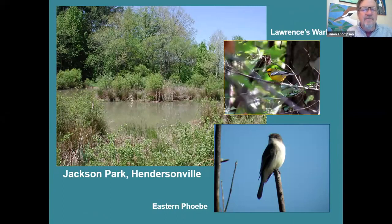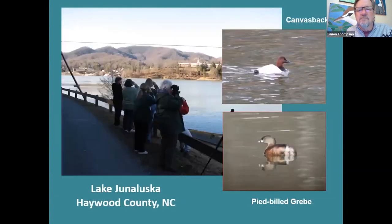Jackson Park in Hendersonville, it's a city park. We've had every single eastern warbler in that park, including both the hybrids. There's a Lawrence's warbler, which is the recessive hybrid from blue-winged and golden-winged warbler. It's in the Mud River, the French Broad River system. And so all these birds move along the rivers, and sometimes the numbers can be immense. I remember one day seeing over 50 redstarts in one morning.